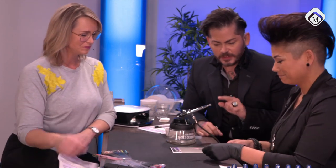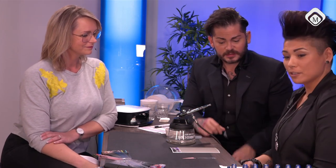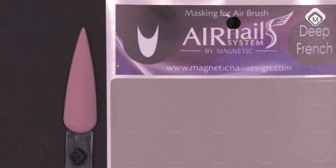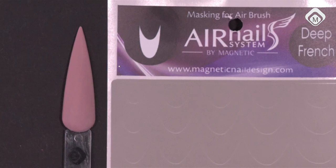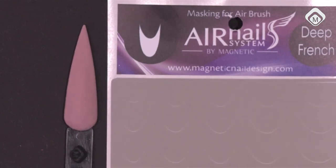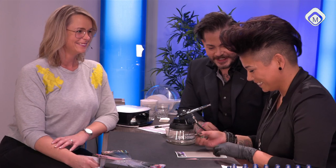So you're going to do this not freehand. No. You're using a sticker. I'm using a masking, the Deep French masking, because this is a long nail. The Deep French is more beautiful like this. If you have a shorter nail, you can use the Salon French maskings. Okay. And I'm using my tweezer.